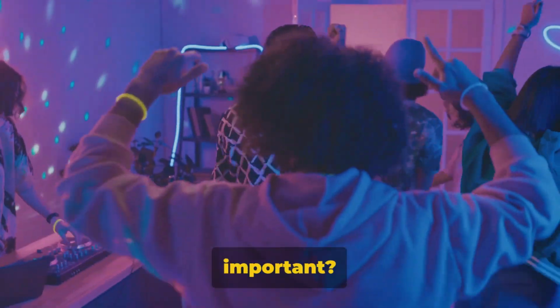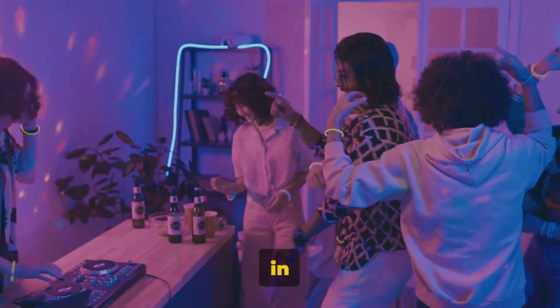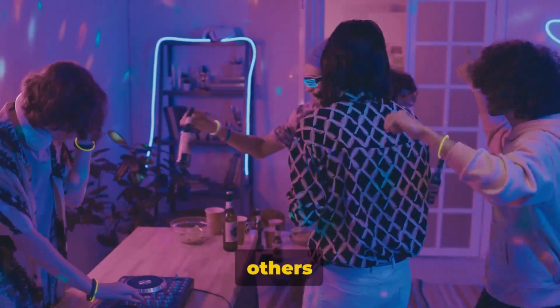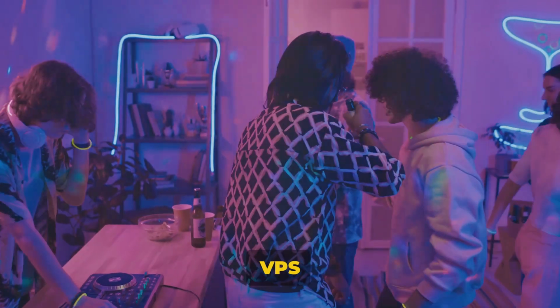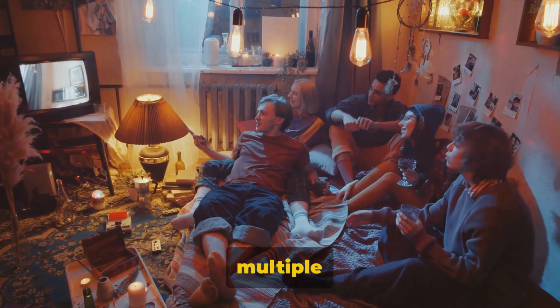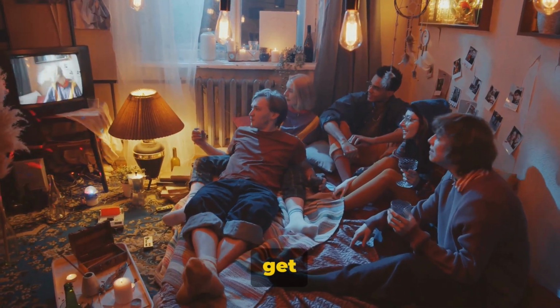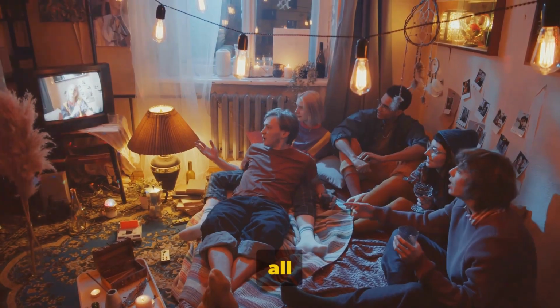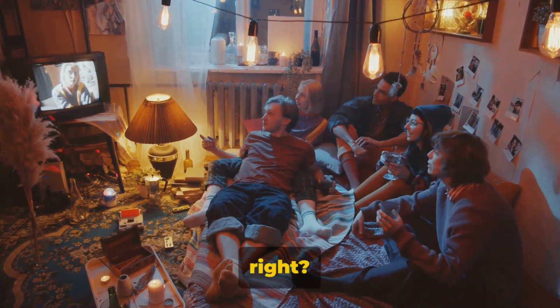Why is that important? Well, imagine you're throwing a party in your room. You can play your music as loud as you want, and it won't affect the others in the house. That's the beauty of VPS hosting. It provides you with dedicated resources on a server with multiple users. You don't get this luxury with shared hosting, which is like having a party in a one-room apartment with all your neighbors. Not ideal, right?